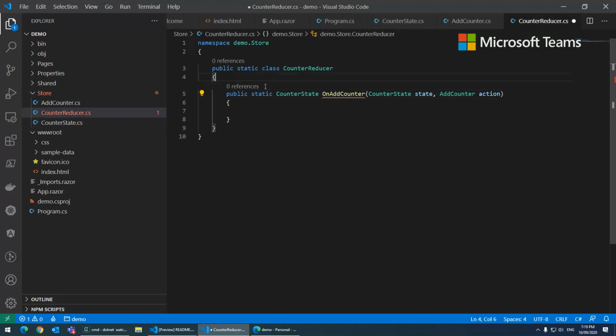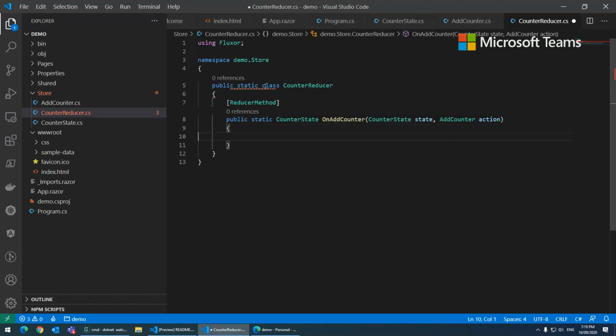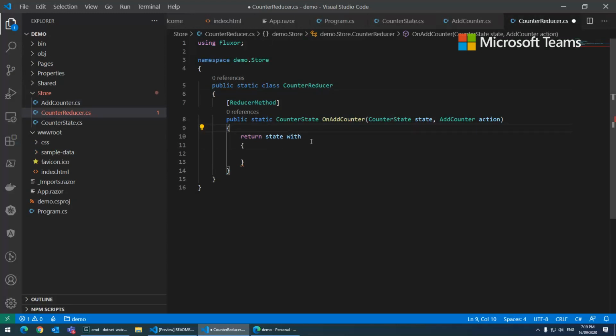Now, to make this method discoverable by Fluxor, we need to slap on one attribute called ReducerMethod, from the Fluxor library. This is why I want to use the record type in C# 9, because with the record type you can return the same state but with only a specific field that you want to change. Imagine your state has 3 fields: you don't have to create a new counter state and copy each one of your attributes. You just need to pass in the one thing that you need to update.